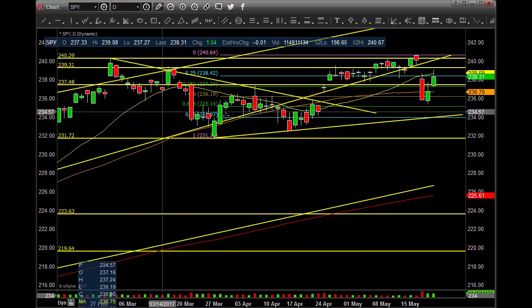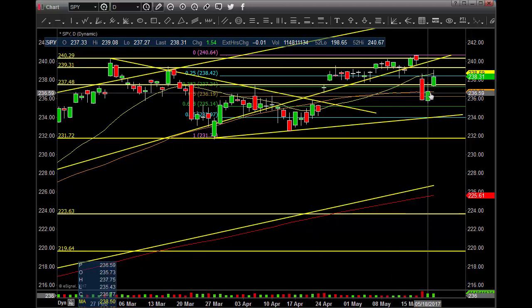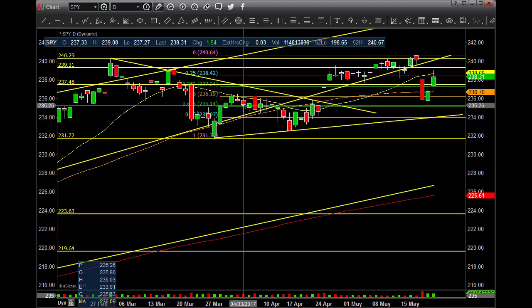Last couple months, up above the 200, above the 50 MA. Came back in, but right back above. So bullish stance, but slightly bearish pattern starting to form, kind of like the IWM. So we got to keep an eye on that.